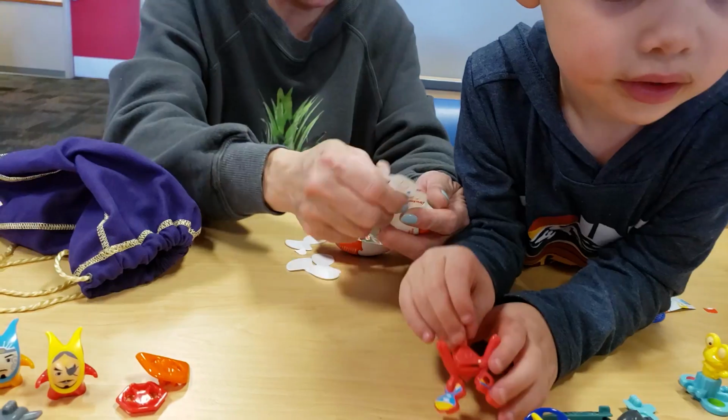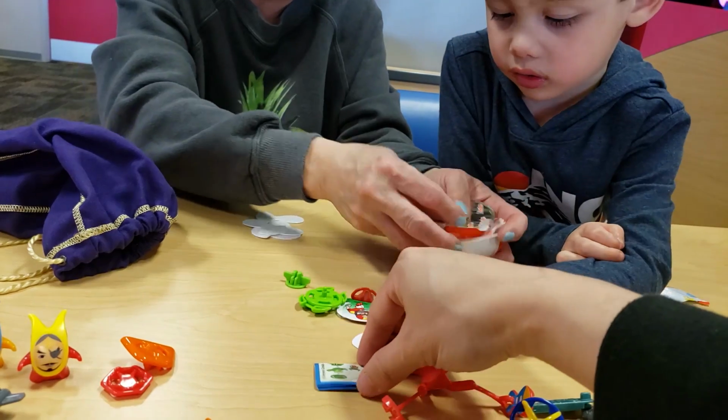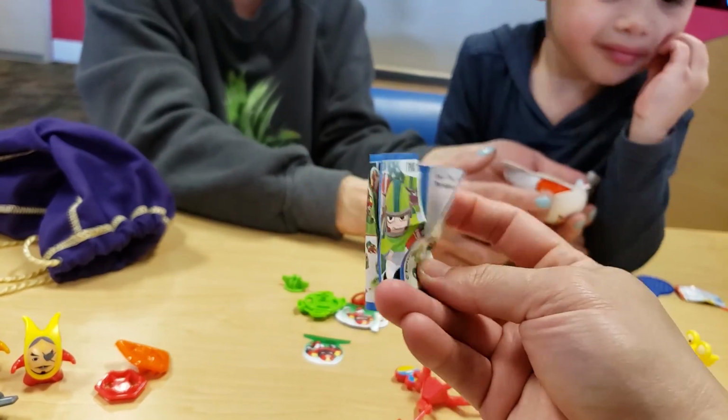What do you have? I'm not sure what it is. Oh, it's like a sling or something. We're gonna have to build this one first. Let me see. Oh, it's a football player.